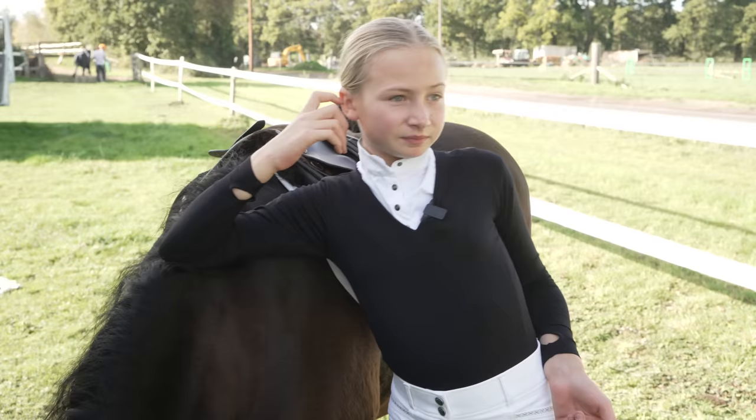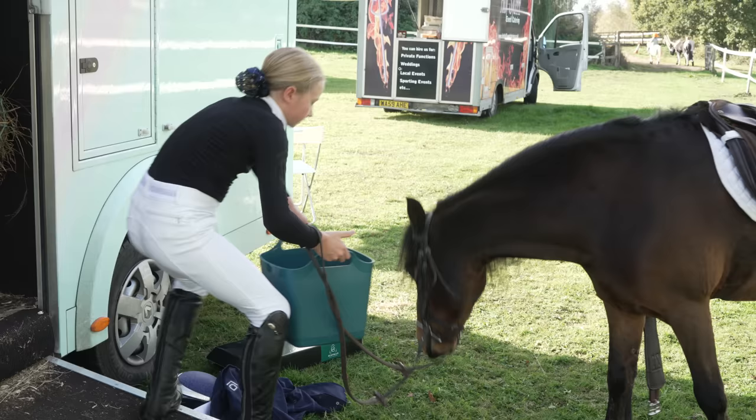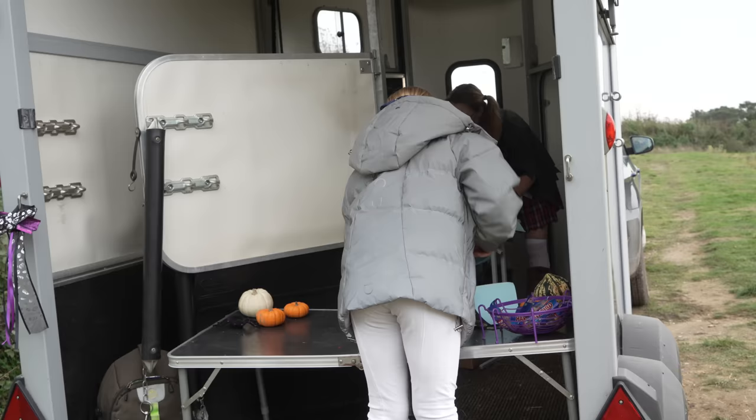Do you want some water? Oh, you got a treat in your water. You got two treats. Do you want some water? No. He's like, I get enough nutrition from the grass. You got seconds. Well done.